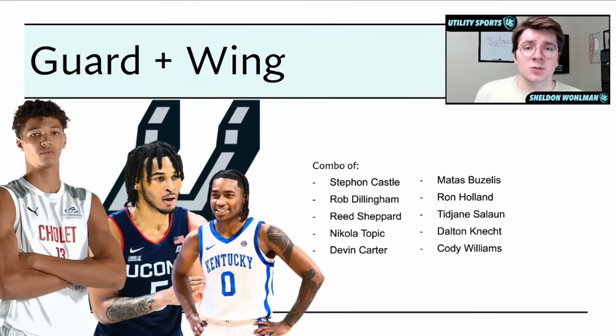You could also look at them splitting guard and wing, where they go with any combination of Stephon Castle plus maybe Ron Holland. Now that feels a little lackluster from the shooting department, but what you do get is a lot of size, length, athleticism, and defensive capabilities, where again you're building up that defensive identity around Wembanyama.